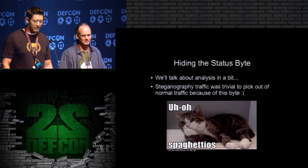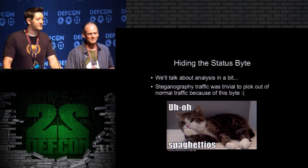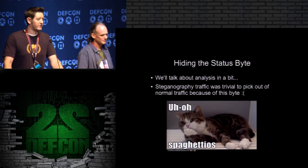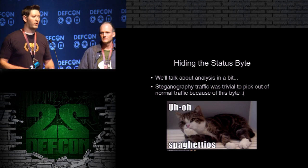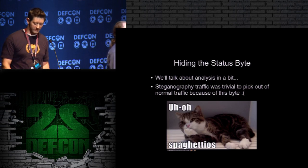So, yeah, we went through all this, and we had a problem. And we'll talk about some statistical analysis we did on this data. But what we found by doing this was it was really trivial to pick out the steganographic messages, because the way that whole status byte worked, you would end up with the symbol number 32 way more than any other symbol. It just kind of was very, very obvious if you knew what to look for.